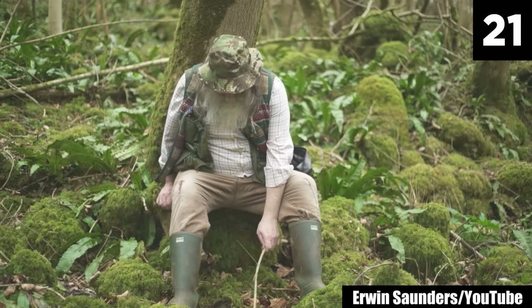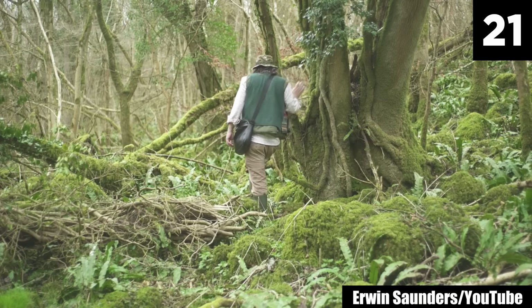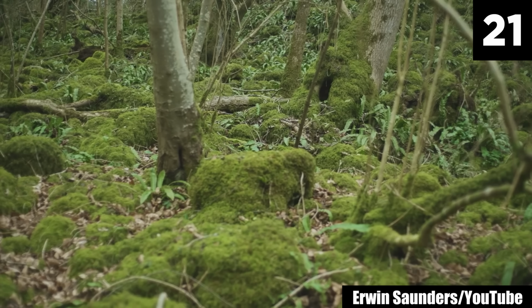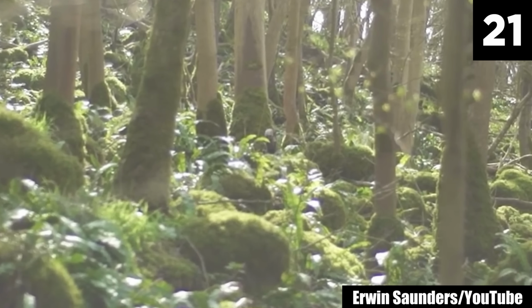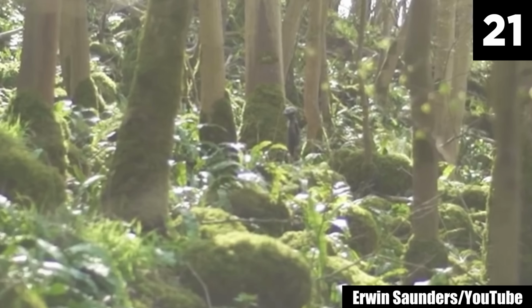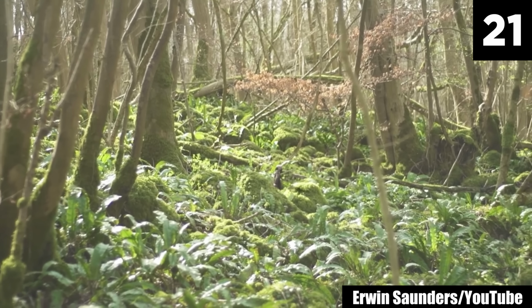Number 21, pixies. Ready for some magic? YouTuber Erwin Saunders encounters some Skelva pixies while wandering through this enchanted forest. This one pops his head out of his tiny abode. But he also comes across a couple of pixies in the wild. This one. Well, I think it's the same one. Hold on. So I got a few shots. This, I think, is the first chap that I saw. And this one. And this is a different one now.